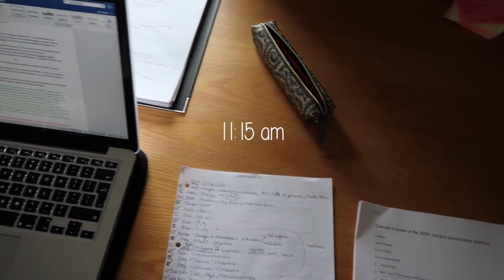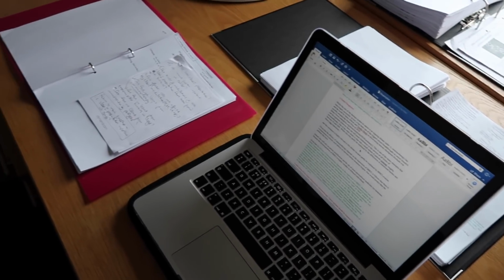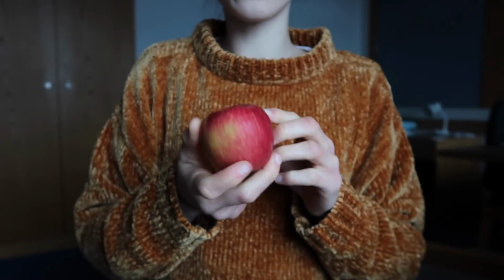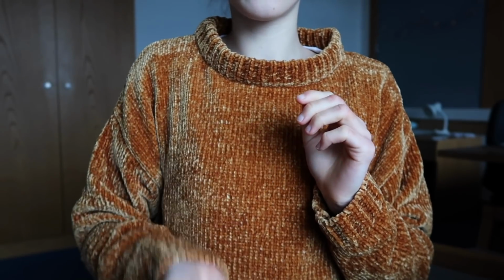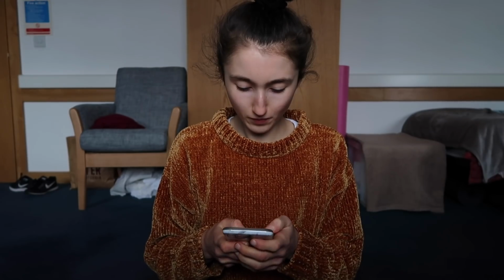After I've worked on that for quite a while, usually I sometimes get quite carried away, I will eat something, have a snack. I always have snacks in the morning and I tend to go for fruit usually, so today I had a pink lady apple, my favourite.